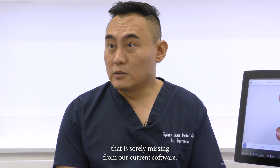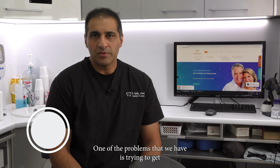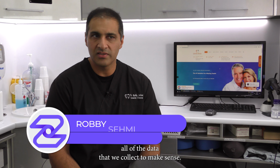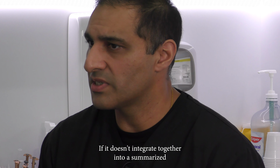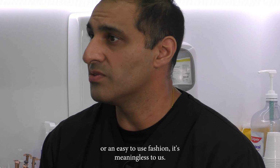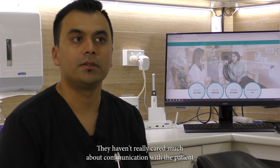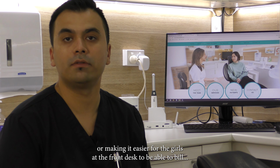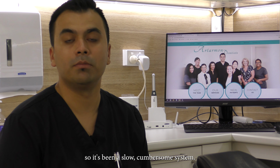CRM integration is sorely missing from our current software. One of the problems that we have is trying to get all of the data that we collect to make sense. If it doesn't integrate together into a summarized or easy to use fashion, it's meaningless to us. They haven't really cared much about communication with the patient or making it easier for the girls at the front desk to be able to bill. So it's been a slow, cumbersome system.